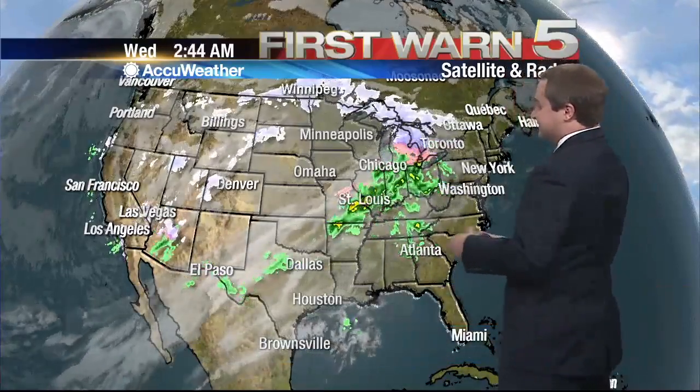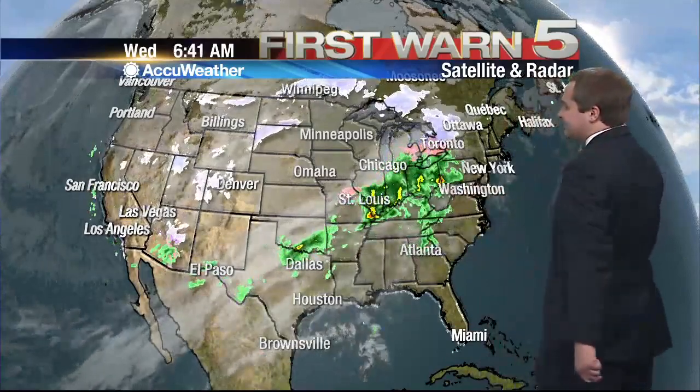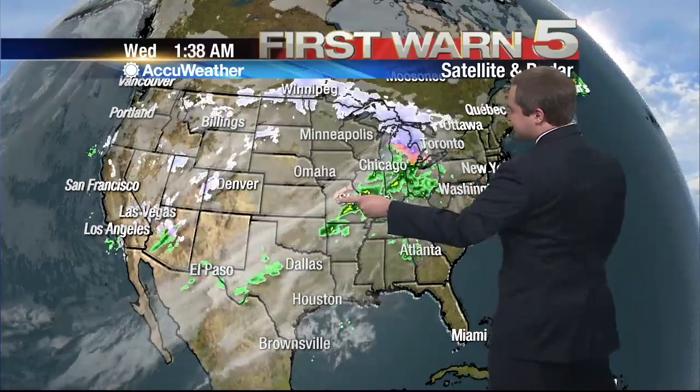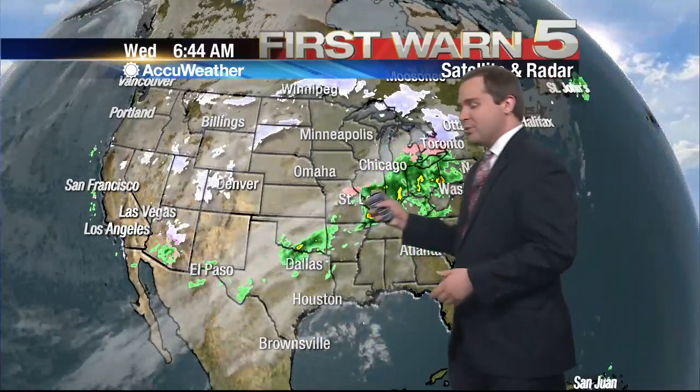We've got a stalled out front still producing a lot of rain, really from North Texas on up into Kentucky, Ohio. And yes, there's some colder air where that warmer air is not. And so there's a little bit of freezing rain, sleet, and those shades of pink. You really have to go way to the north to find some snow, though, because it's a pretty warm air mass for a lot of places. But we're still waiting on this thing to start moving again.